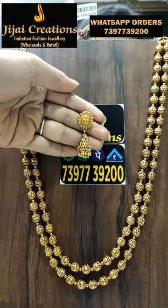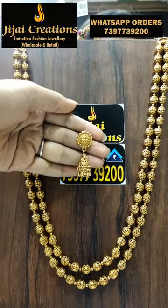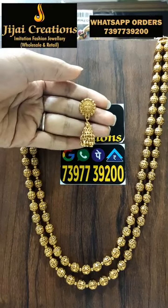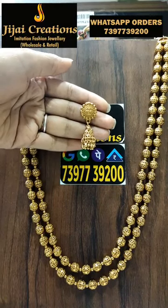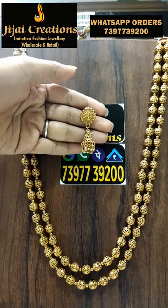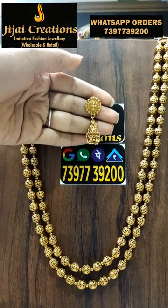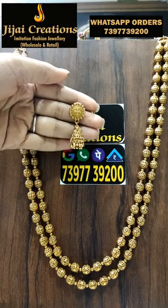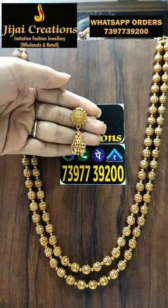So very super duper piece with the self carvings, and you will be getting full of beads. Hi Shruti, welcome. So this will be priced at 1290 ma'am. 1290 for this piece. 1290. Take a screenshot and come to my WhatsApp ma'am.